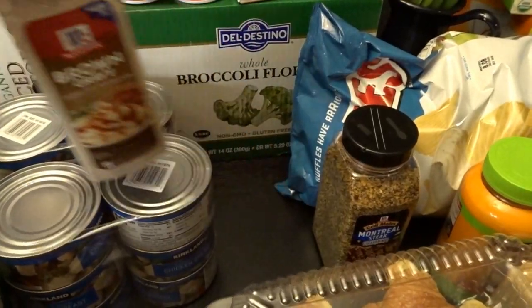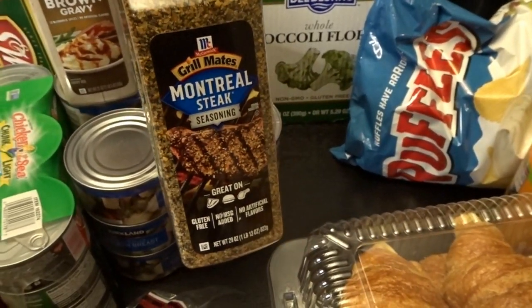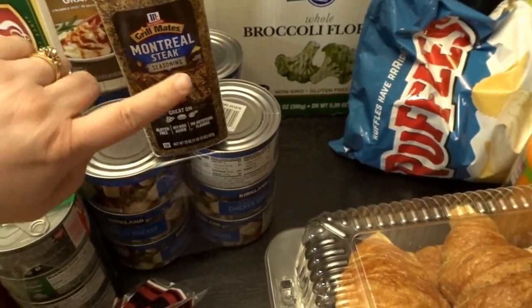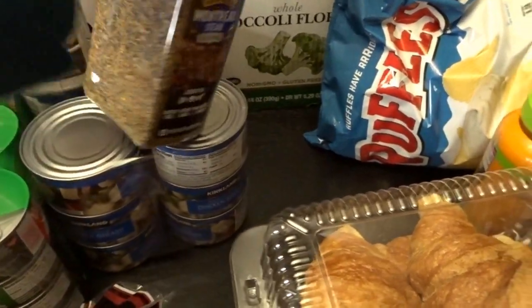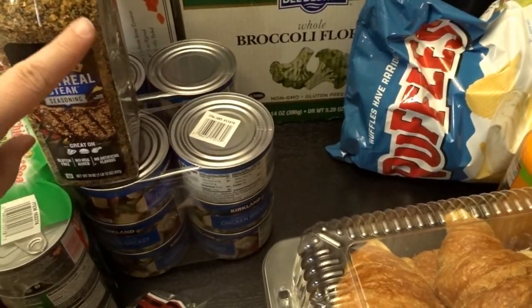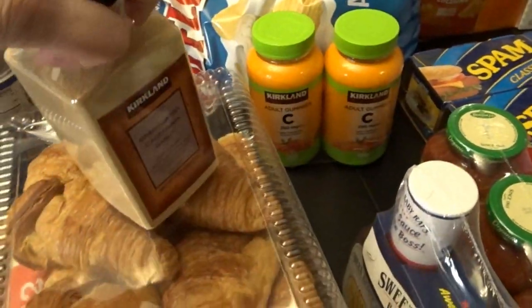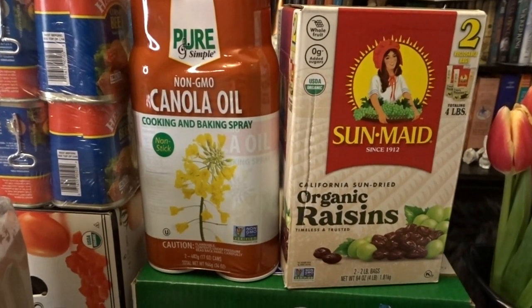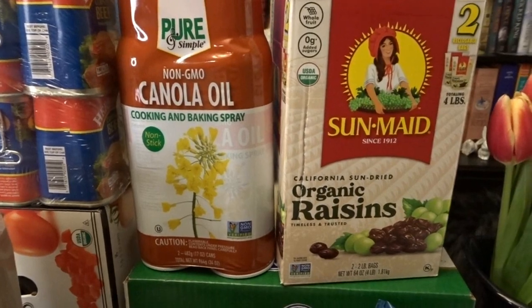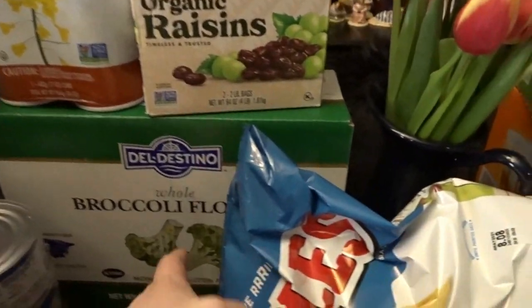Then I found some brown gravy, as well as my favorite steak seasoning, Steak Montreal seasoning. I have about this much left in my other bottle, so I'm glad I remembered to pick that up. Got more of the chopped onion, and I also decided to try out their granulated garlic. Got another 2-pack of the cooking spray, more of our organic raisins, and then this was really intriguing.